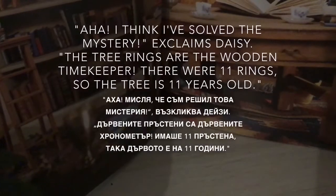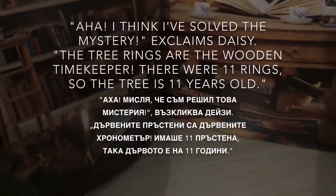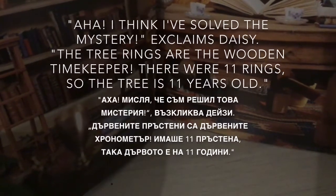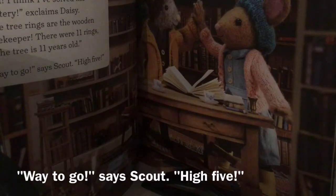"Aha! I think I solved the mystery," exclaims Daisy. "The tree rings are the wooden timekeeper. There were 11 rings, so the tree is 11 years old." "Way to go," says Scout. "High five."